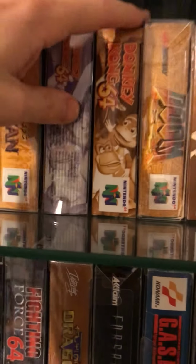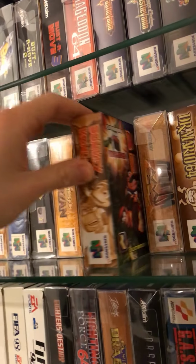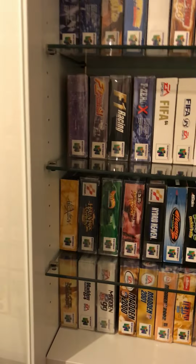Yep, I got 2 Donkey Kongs, PAL version. I got the US NTSC yellow cart version. How can you not want the yellow cart version? We didn't get one over here in England, unfortunately. The Aussie PAL N64 cart was yellow.